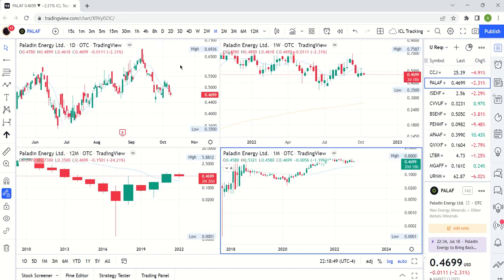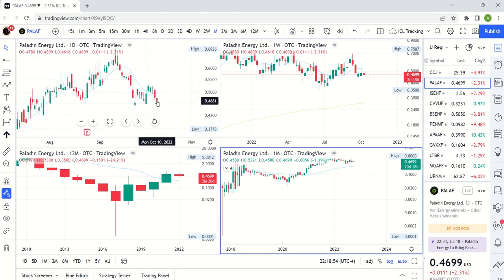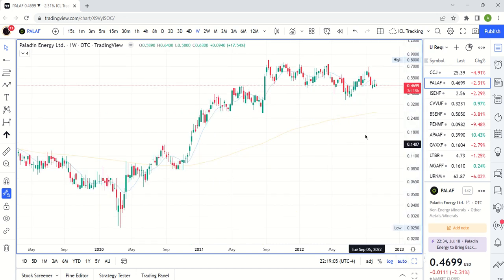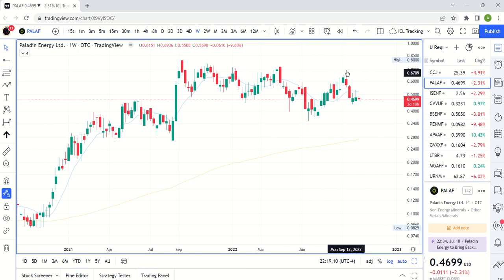So the first is Paladin. And so similar action with CCJ, like on this daily chart, you can see we have a swing high here, and this is just the high below this one, which is below that one. So not looking great. And on the weekly, so this yellow line is your 200 week moving average. That's also important to keep in mind. You can see we have a swing high here. So similar situation to CCJ. So below 55 cents, that gave you your weekly swing high, which we're beneath now.